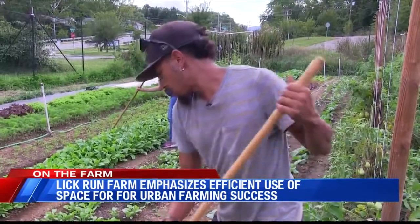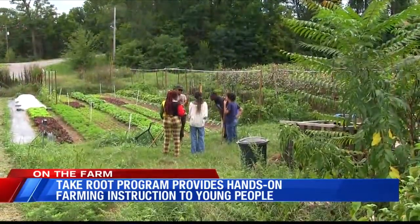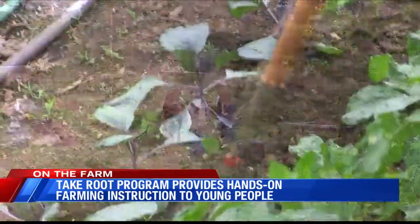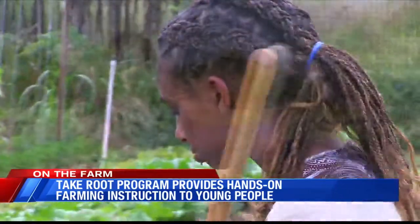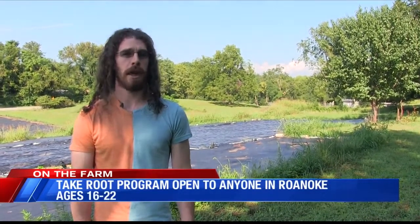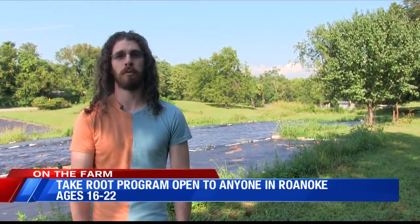While one of the goals at Lick Run is to grow food, one of the others is to raise a different kind of crop. A new generation of farmers. Farmers equipped with the skills to take on the food desert challenge at the neighborhood level. It's called the Take Root program, and it's open to anyone in Roanoke City between the ages of 16 and 22. The program is designed to work with participants to give them a hands-on experience with food systems. They'll be learning about annual agriculture, perennial agriculture, working in a kitchen with local produce, and they'll also be receiving one-on-one personalized coaching.